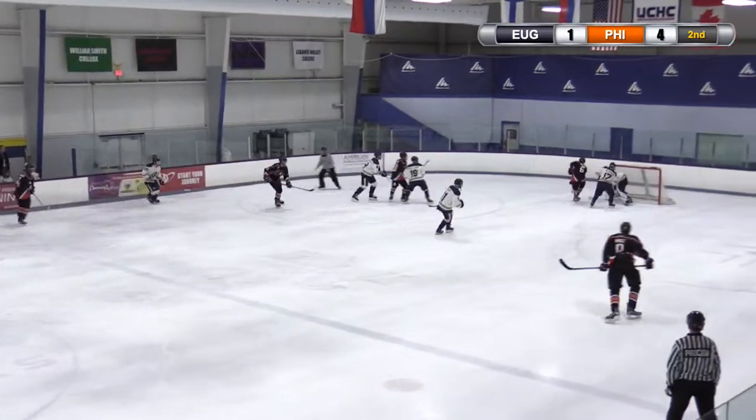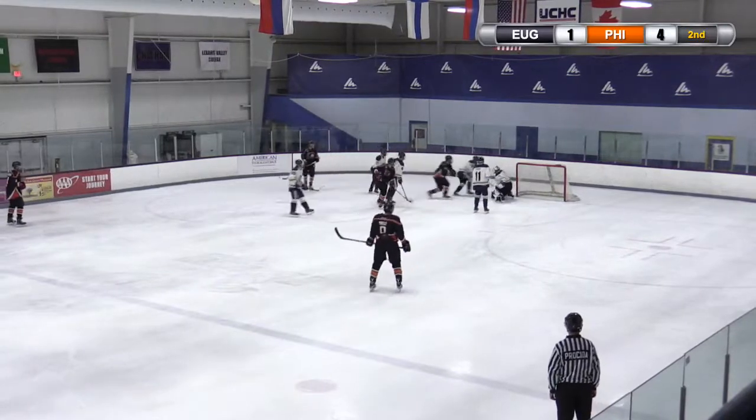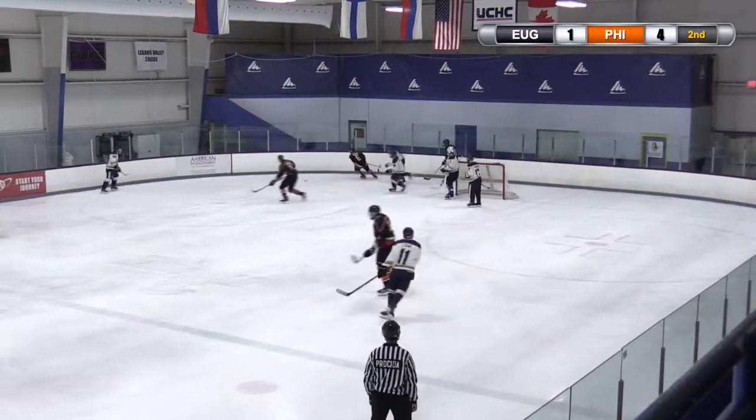Face-off taken by Philadelphia, down to the point, feathered towards the net. Brown will track it down. Looks for Vopat, who fires. Save made by Royston. Couldn't quite find the rebound. It trickles back behind the net. Arbolowski yanks it back and forth. Rhodes will try to get there.